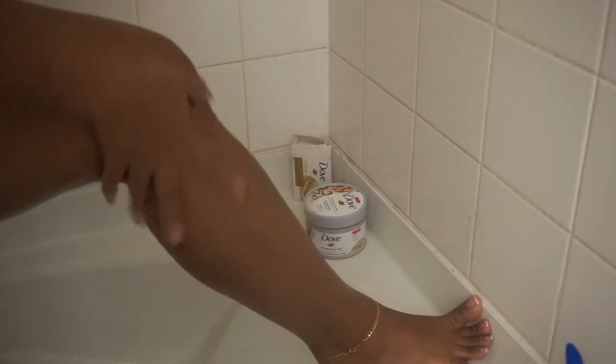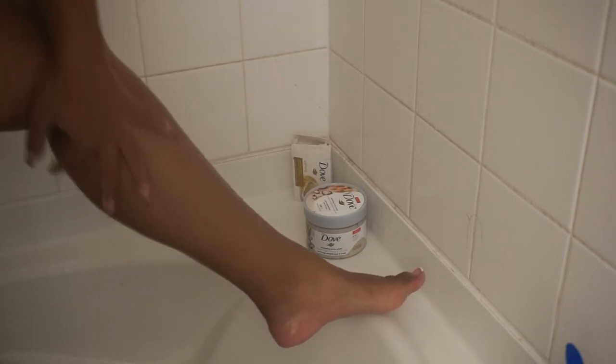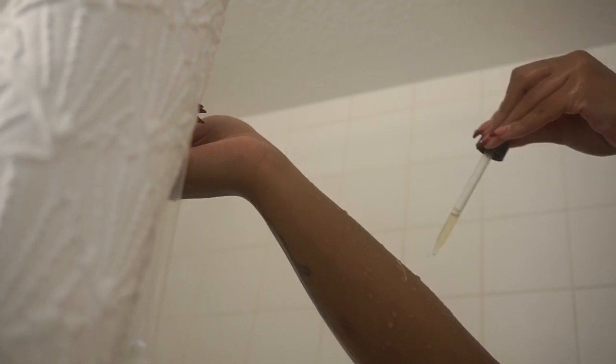I'm going to apply a lotion and an oil out of the shower, but this right here is honestly all I would need. I use this oil as an in-shower body lotion. Of course, this can be used for any use out of the shower, but this is what I find best works for me.